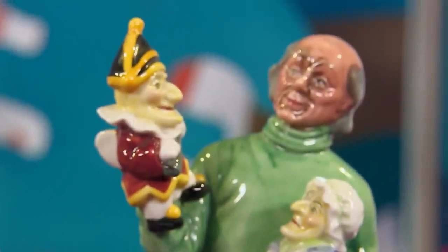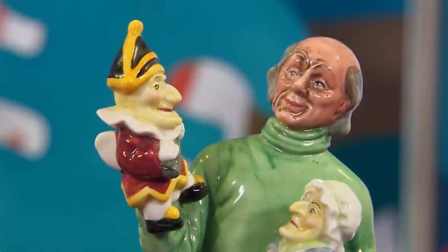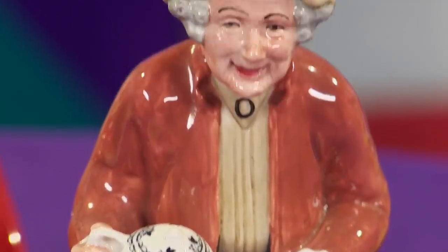What made you first start collecting Royal Doulton? I think at the time it was just the fashionable thing to have, and a lot of them were bought for different presents over the years by friends and family. Have you got a favourite among these four? The lady with the cup of tea? The granny.